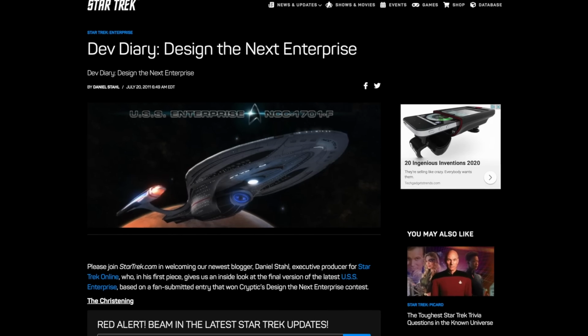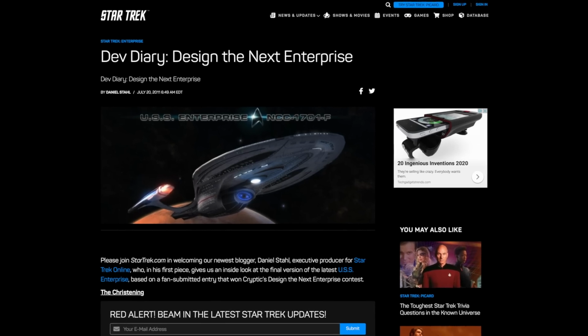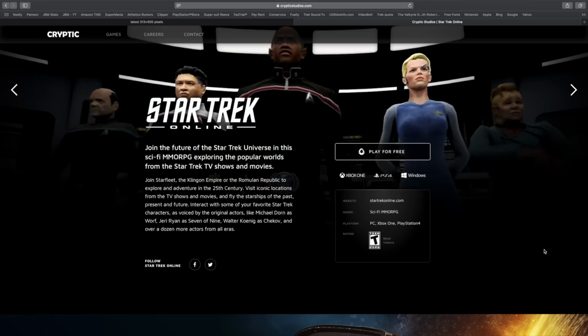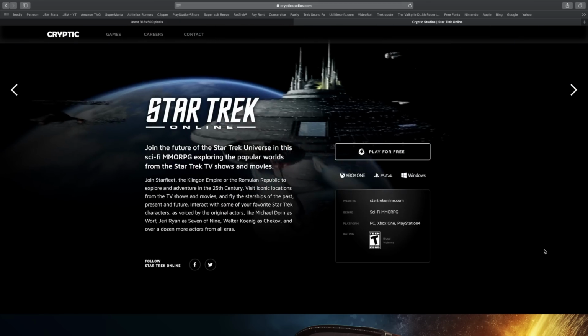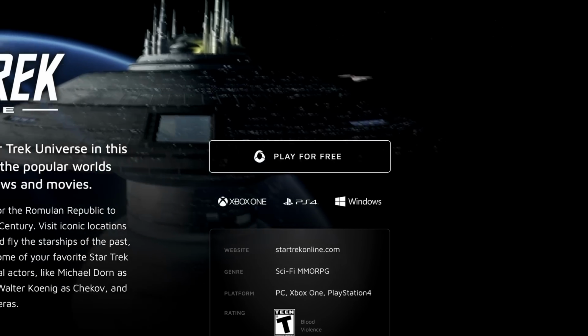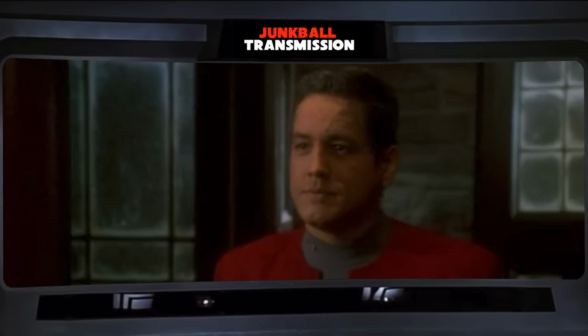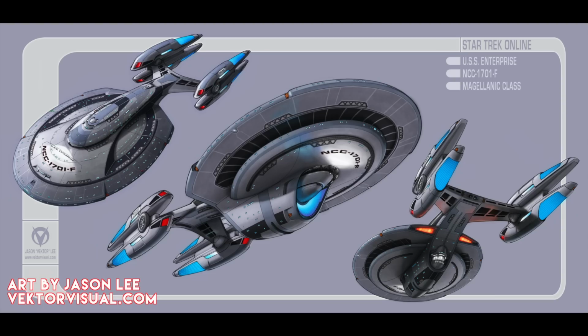So the Design the Next Enterprise contest was held in early 2011. The winning designer would win a lifetime subscription to the game, which is still going strong in 2020, only it's free to play now, so I guess everyone has a lifetime subscription now. And the winner is? There won't be any more winners. Here are some of the other entries.